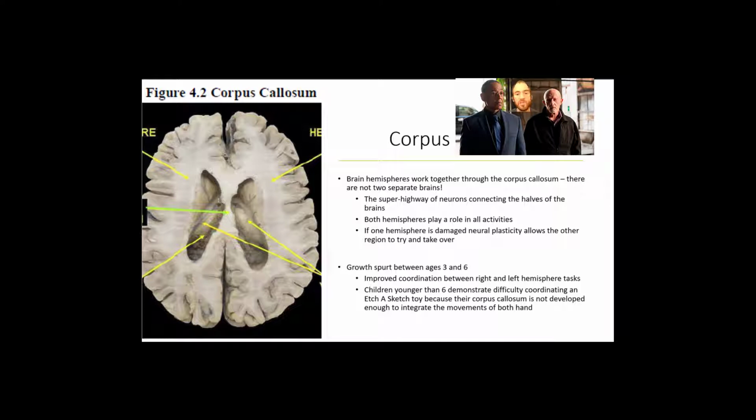Growth spurt between ages 3 and 6, improved coordination between right and left hemisphere tasks. Children younger than 6 demonstrate difficulty coordinating an Etch-a-Sketch because their corpus callosum is not developed enough to integrate the movements of both hands. So pretty straightforward here. The hemispheres have to be able to communicate in order to coordinate movements with different parts of the body because, as reviewed in the previous chapter, the left hemisphere of your brain controls the right side of your body, and the right hemisphere of your brain controls your left side of the body.